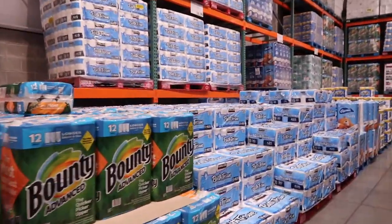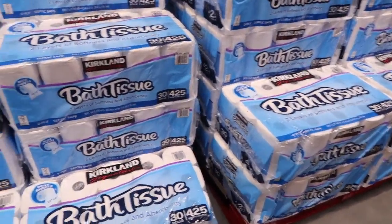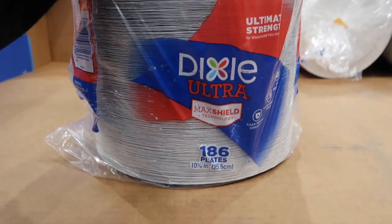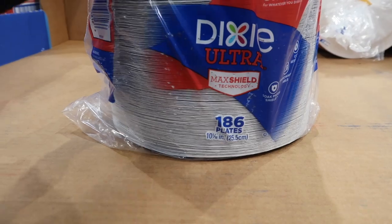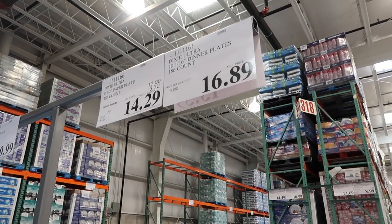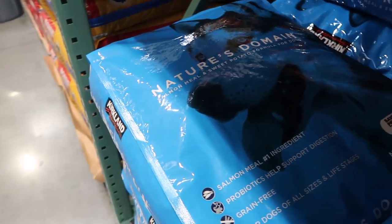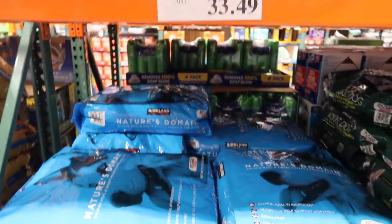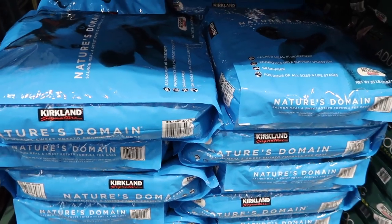And then the other thing we get is the toilet paper, Costco brand, Kirkland brand, $16.99 for 30 rolls, 425 sheets per roll. The next thing is these Dixie Ultra plates, 186 plates. We always get these and they are $16.89. This is the dog food we buy. It is Kirkland brand, Nature's Domain, salmon, sweet potato, and yeah, our dog likes it. We have a German Shepherd, and it is $33.49. And yeah, she likes it, so we've been getting this for a while now.